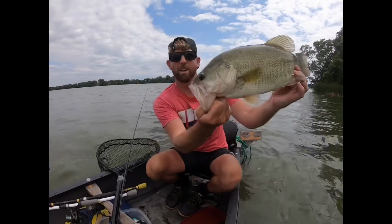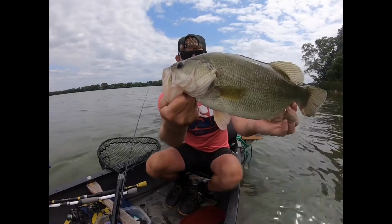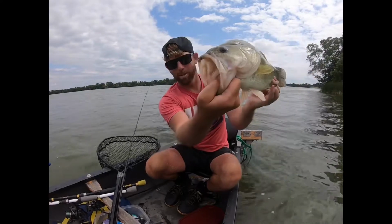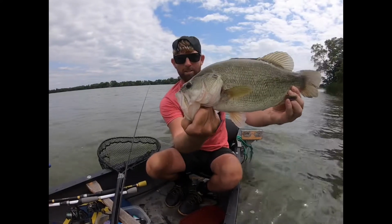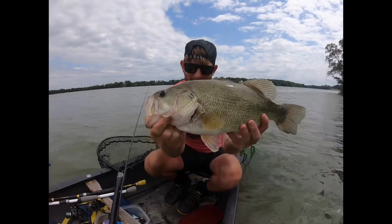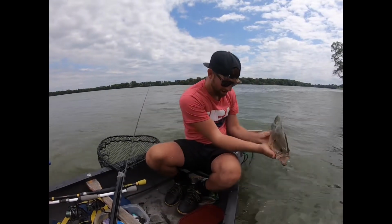Nice fish, guys. Probably right on 3, but we're looking for a lot bigger. 3-pound. Alright, here she goes.